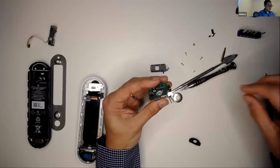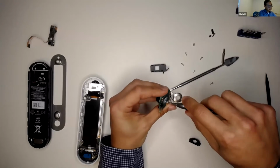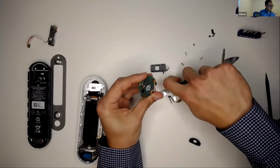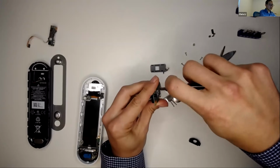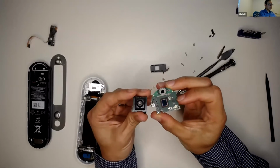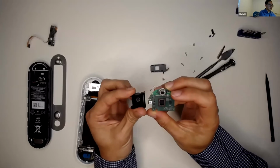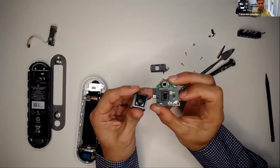And then I guess I can take these two screws off here as well. And I think maybe this whole camera thing will come off. And then we can take a closer look under the microscope, just because I think it's a little too small to see here. But that whole lens structure comes off, and you can see the bare sensor, which is pretty unusual. I think usually these things come as modules, especially for cell phones.